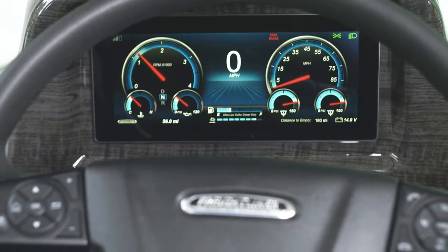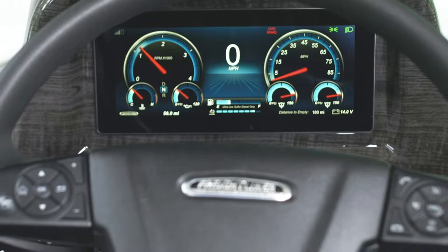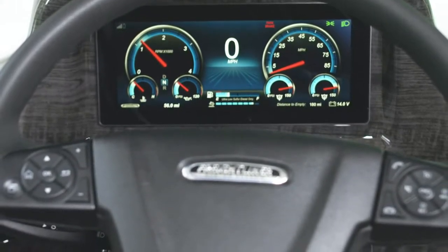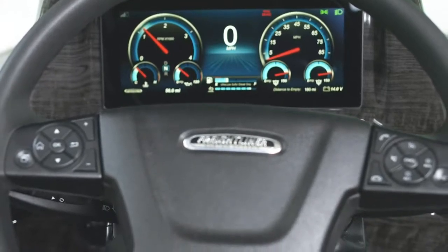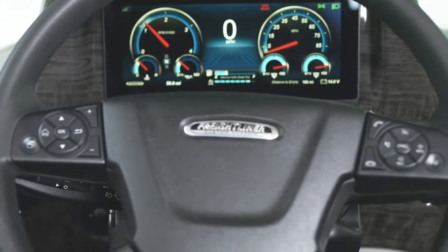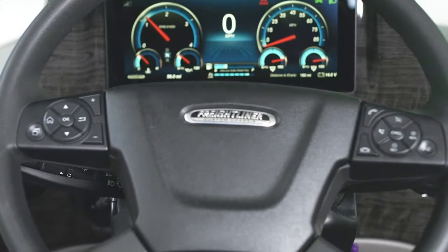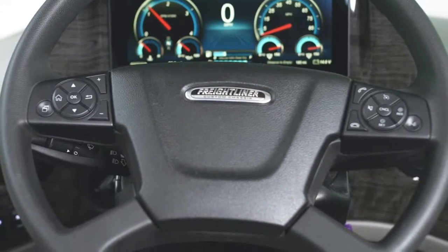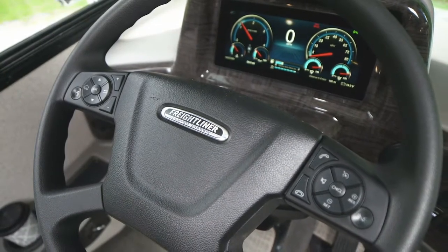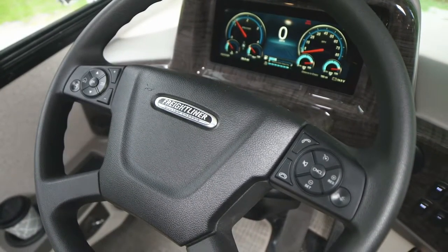Everything that you want, including your tire pressure. It's so important to keep track of your tires. You do have tire pressure monitoring right here. You can control whatever settings you want to see on here just through the thumb buttons on the left side of the steering wheel. Choose what gauges you want to see. Look at your fuel economy. You have trip meters, vehicle settings, diagnostics. You can turn the menu off.